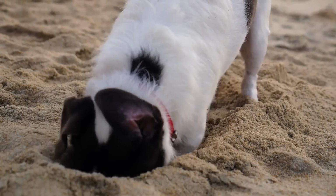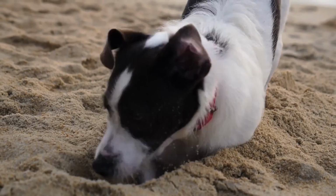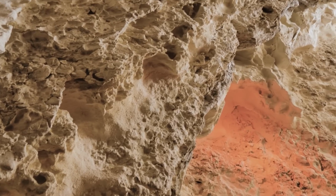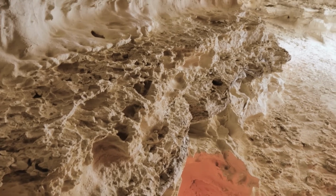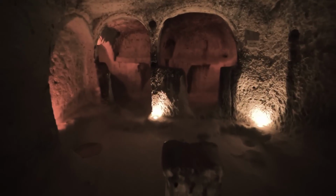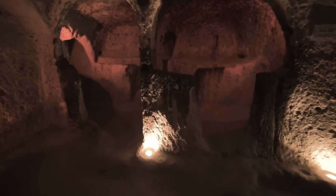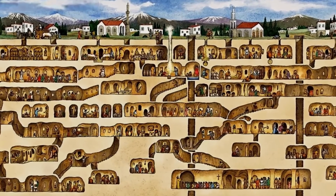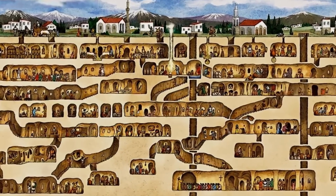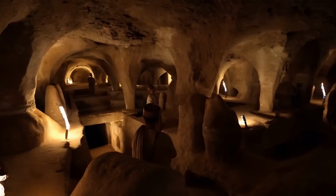Geographically, the terrain under Cappadocia is great for building. The rocks are soft, which makes tunneling easier. For that same reason, opening large caves underground is fragile. That's why most chambers have pillars that support them. On the bright side, and we are, none of the floors at Derinkuyu have ever collapsed. The builders of Derinkuyu thought of everything.